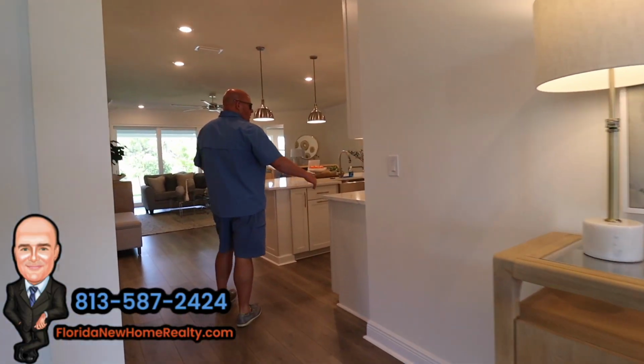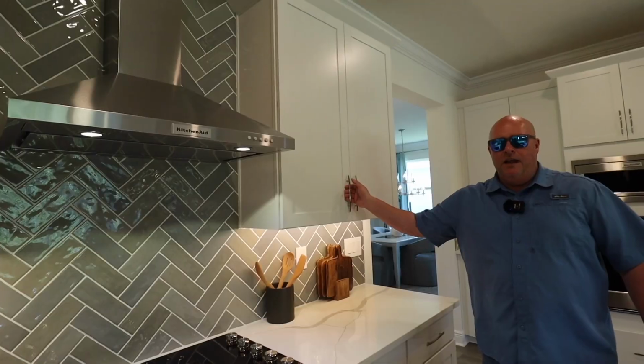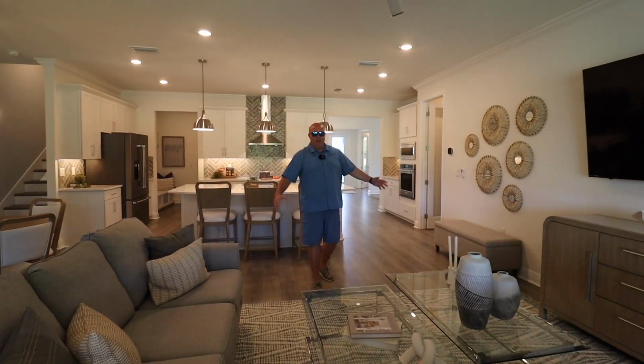And as you come in, you're in the heart of the home, the kitchen. Beautiful quartz center island with breakfast bar seating, nice 42-inch cabinets, and custom backsplash. Off the kitchen, you have a space here for a little dinette table. You have a spacious family room.